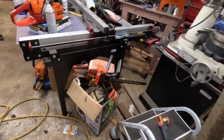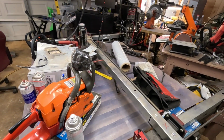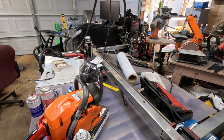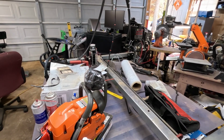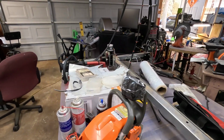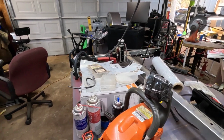Yeah. So moving on. So, plasma table. Hopefully I'll be able to cut out some dogs eventually, maybe a few other things. I want to do maybe some mufflers for ones that aren't currently made, like the 261 and stuff like that. So I've got some ideas for it. Definitely the 201 top handle.